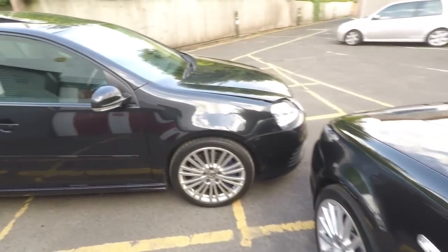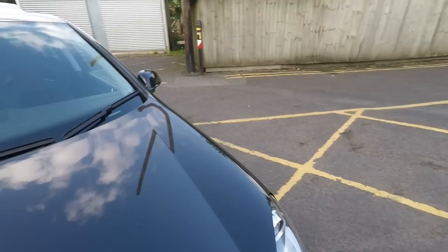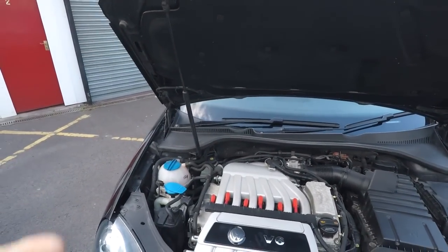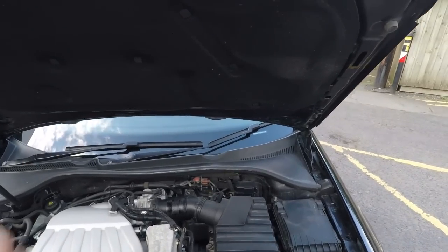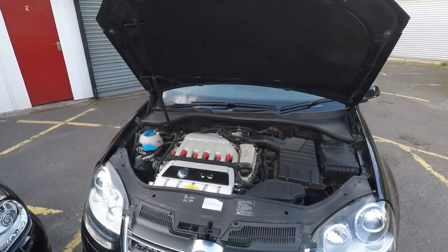So let's move on to its younger brother. And again, let's start under the bonnet. Again, 24 valve, 3.2 litre, this time 250 horsepower. And again, it's got Haldex all-wheel drive. It's a little bit better than the one in the Mk4, a little bit quicker working.